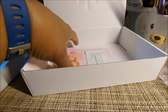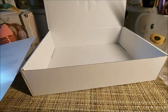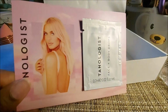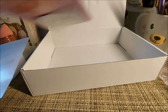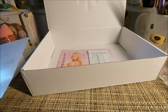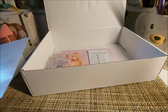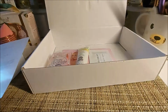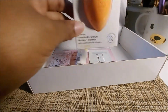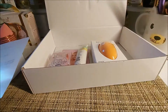And then the last thing, I didn't get the body scrub or the hydration powder, but I got this Tanologist face and body drops sample. Okay, well, I have no need for that. So we got Invisible, Burt's Bees facial cleanser, the Real Techniques sponge, and the Dashing Diva gloss nails.